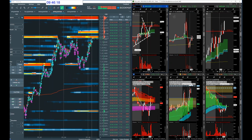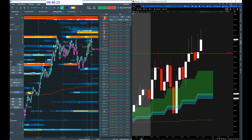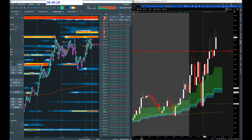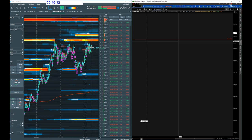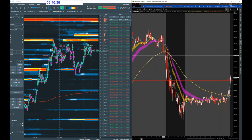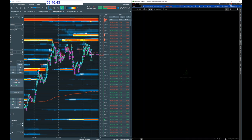NQ gave, I would say, a perfect dip to the J lines over here. See this dip to the J lines over here, in line with the 1 minute daily. This is a beautiful long. But again, it's not an A plus setup because we are inside the previous day range. So we can have this resistance, which means that when I have to choose size, I will be cautious.